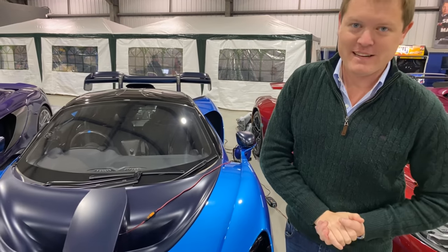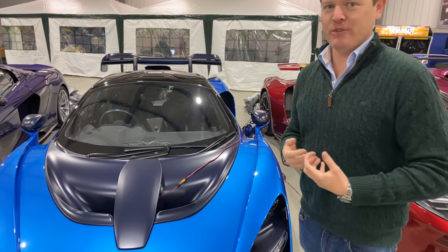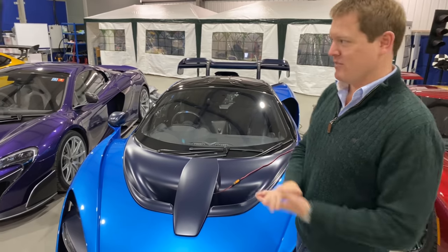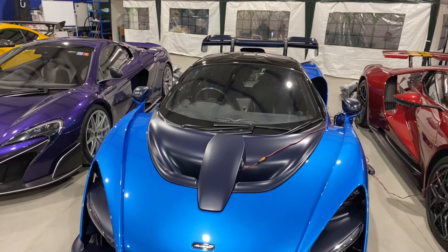But it's not quite so intimidating. And that makes it more approachable and you feel more comfortable doing lap after lap. And being a Mercedes, let's face it, it will just work better. It will take more of a beating.